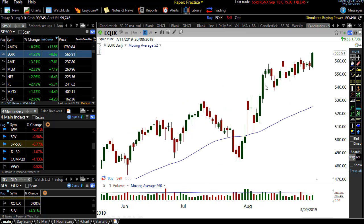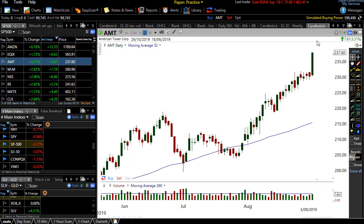So EQIX, this is a stock in the S&P 500. Right, all-time new high. Look at this one here, right? All-time new highs. So what I'm saying here is just because the S&P 500 is looking weak, do not make a decision to buy or sell a stock based on what the S&P 500 is doing, even though it's in the S&P 500. Okay, this is a stock market.